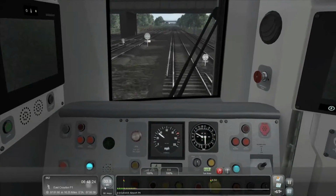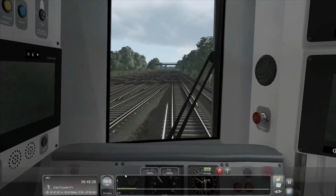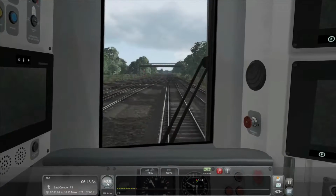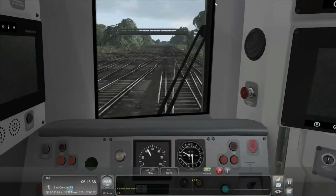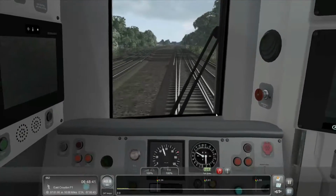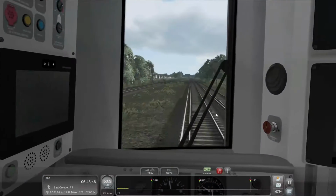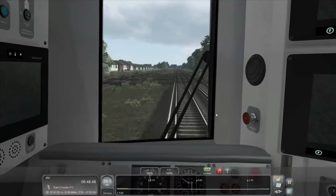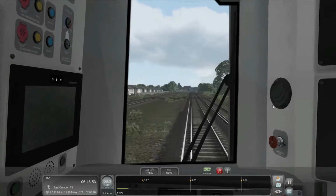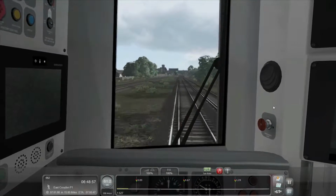Still 90 miles per hour. So let's get right to it. I don't think there is any speed limit higher than 90 miles per hour for this train, at least, or on this track. I have no clue. Maybe 100. Not sure at all. And I don't know if this train can handle it, actually. I do know that the German train track, like the ICE train, does go a lot quicker, but it's in kilometers per hour, of course.